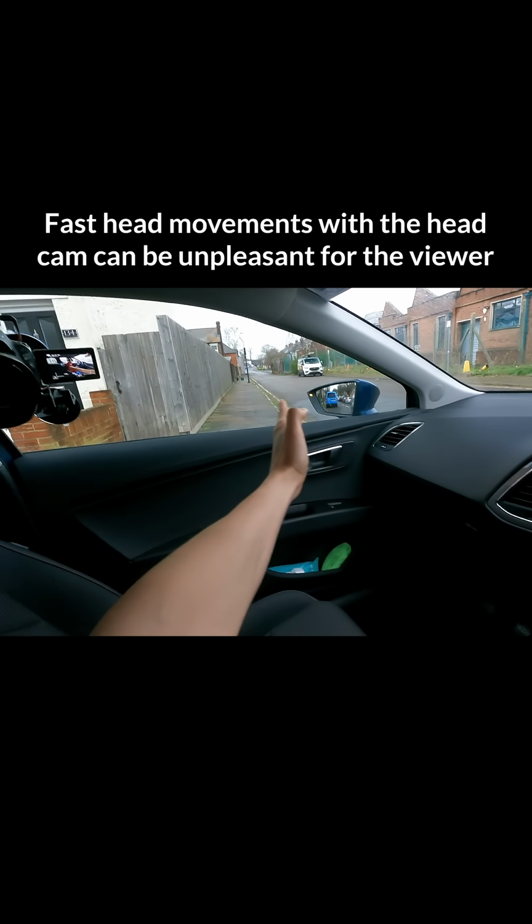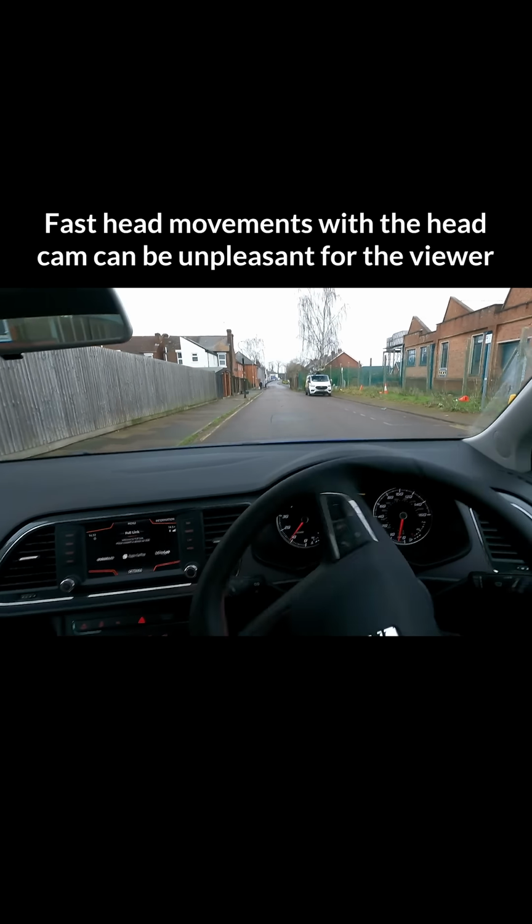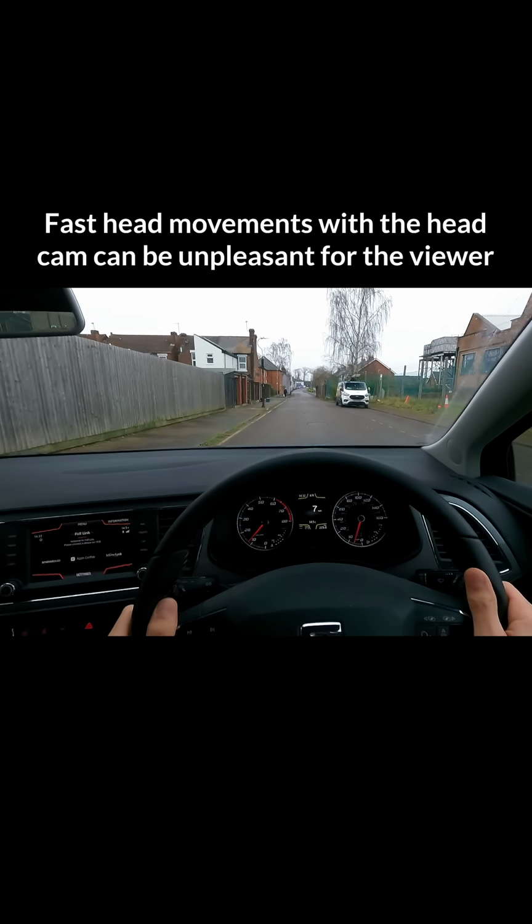An experienced driver will know this is obvious. You've got to drive forwards more. Wait until, obviously I'm checking left and right to make sure it's safe. I'm doing it slowly because I've got a head cam on. Wait until the pavement's alongside you like that, and now you can whack the steering on and go around the pavement instead of driving over it.